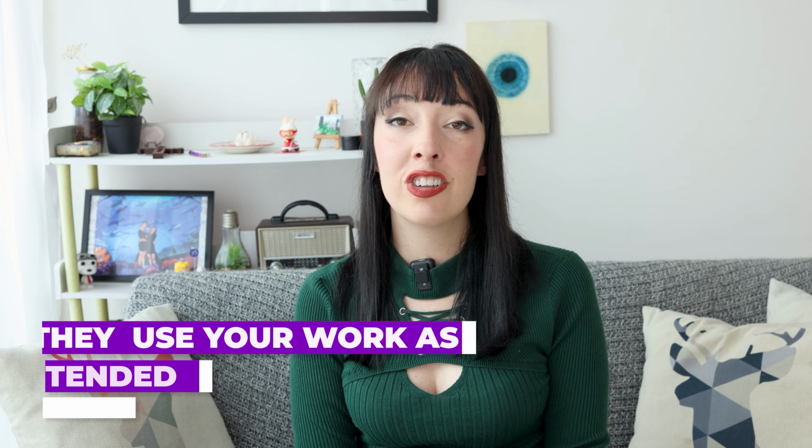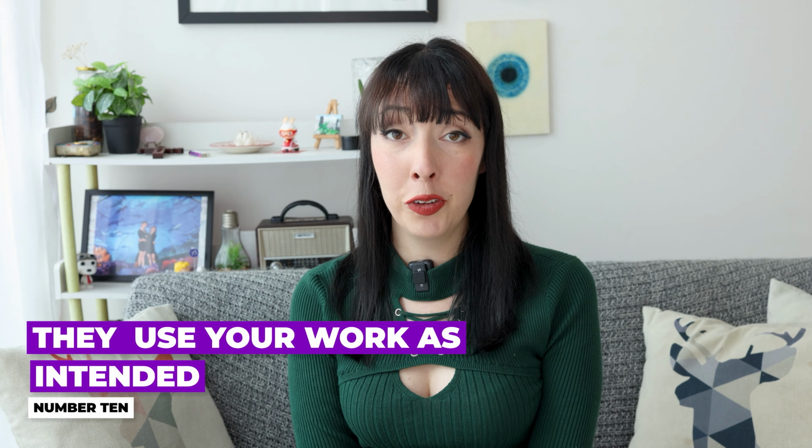And finally, one of my personal favorite green flags, they respect your work enough to keep it intact. Number 10, they actually use your work as intended. Absolutely nothing is more heartbreaking for a graphic designer than seeing their work mangled in a Word document. A green flag is when your work goes live exactly how you intended it. In one role, marketing made sure that my designs went live on the website pixel perfect. And they would even come back to me if there were even just the most minor adjustments, which I didn't mind. I'd rather have a client do that than just guess.